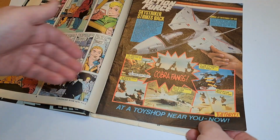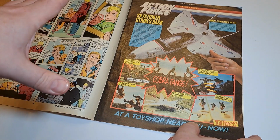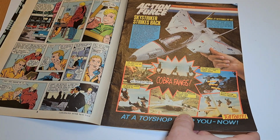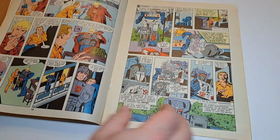We've got Action Force ads in here for the Sky Striker. This is another thing I love about these comics, is that you get these really great adverts for these ancient toys that people are now collecting for all their worth, and you see the original pricing in these is hilarious compared to what you now have to pay to get them.